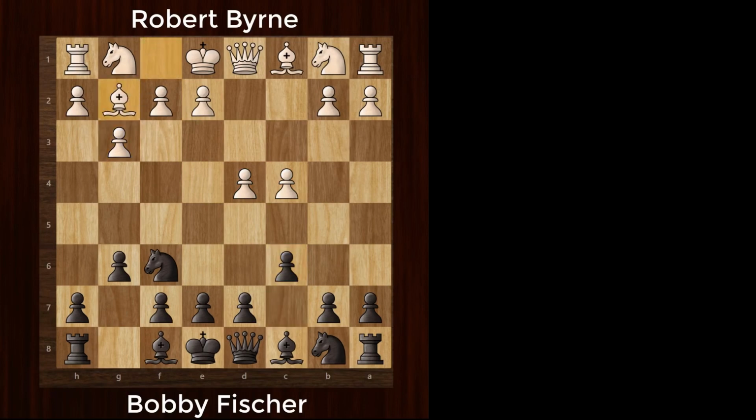Bishop g2 and then d5 attacks the center. Byrne took the pawn and Fischer takes back. We have reached the symmetrical variation of the Grunfeld defense. This is considered to be a drawish kind of a setup, but let's see what happens next.